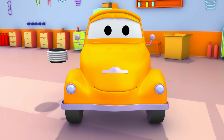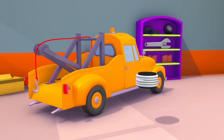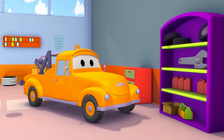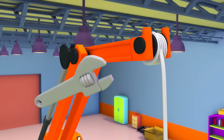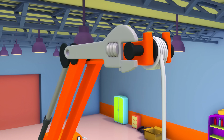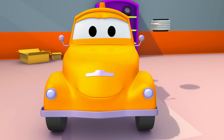Do you need anything else? You need a wrench, Tom? Good idea. That one looks just the right size. What shall we do first, Tom? Shall we remove the broken wire? That's great, Tom. Shall we see if the new wire fits?